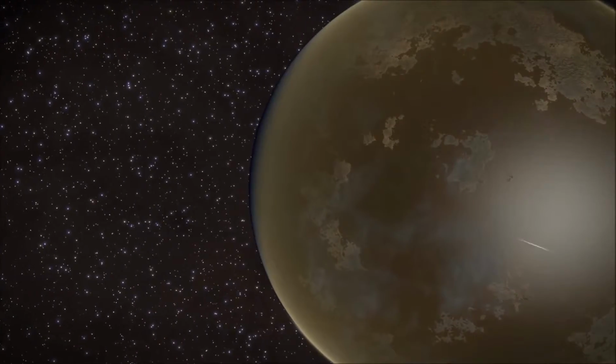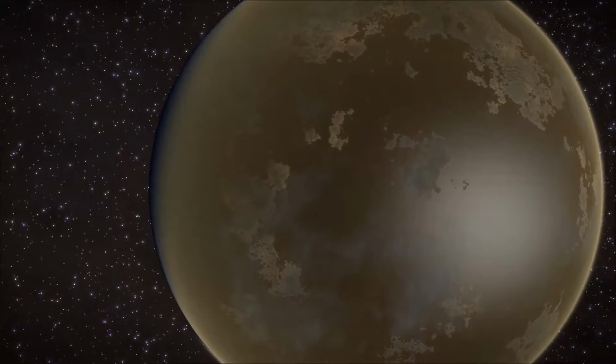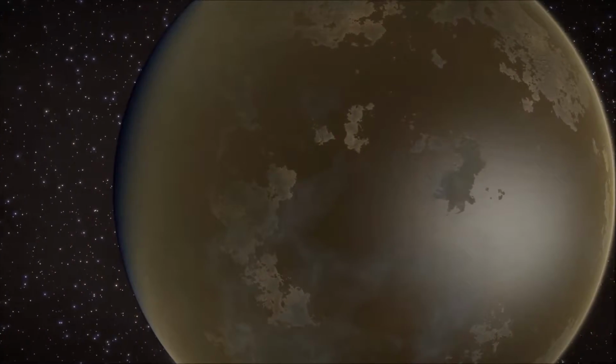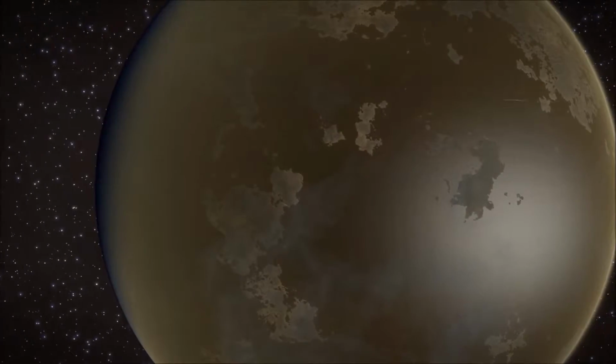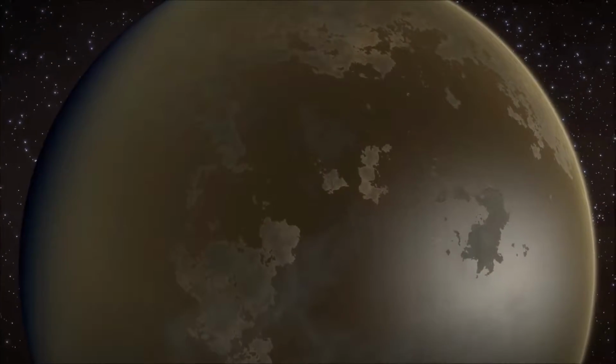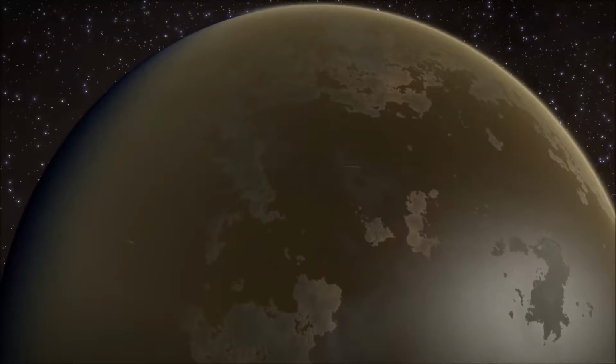But I'm kind of unsure of why these would be worth so much exploration-wise, because it's not suitable for human life. Possible for terraforming, I guess. But it's something worth thinking about, I guess. But yeah, so I've got some footage of this one here. Definitely an interesting world. You can see it does have polar ice caps.